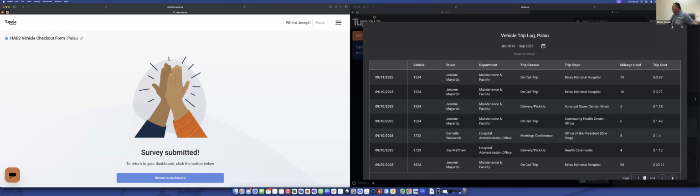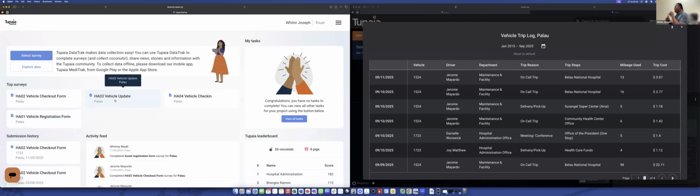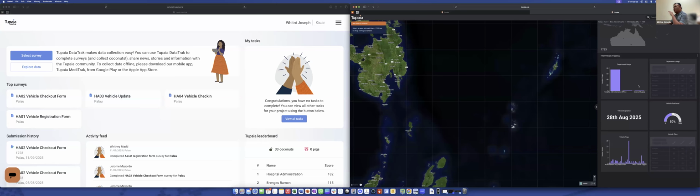All right. And then that cost is associated with the fuel pricing here. And so if the fluctuation goes up or goes down, we enter that into this survey, which is vehicle update. Vehicle update updates the price per gallon for the fuel, and it also updates the registration. And so I'm going to pull you up to this dashboard, which is a dashboard for individual vehicles. As you can see, this vehicle 1723, administration office, if you're on this Zoom call, just letting you know your vehicle is expired. It's already past August 28th. And whatever you update on the vehicle update will reflect on these dashboards.